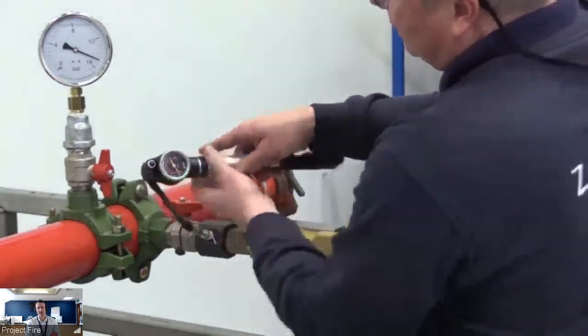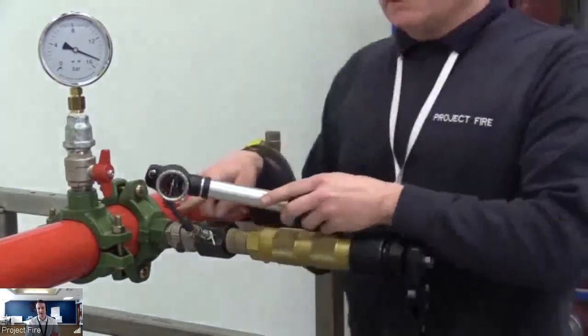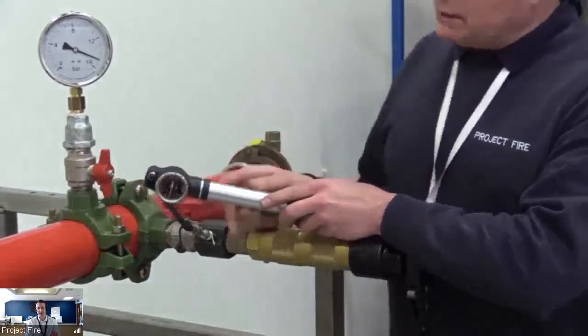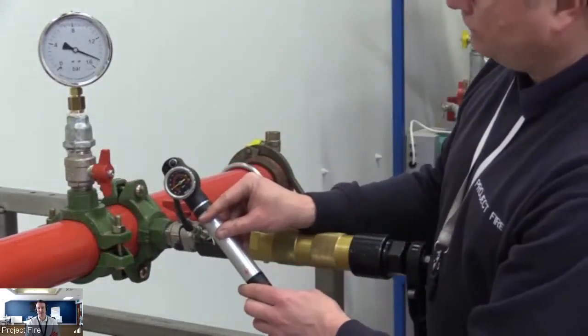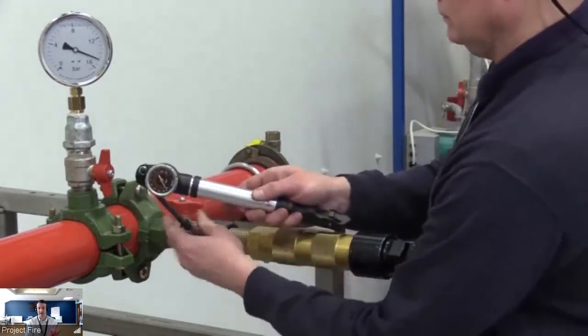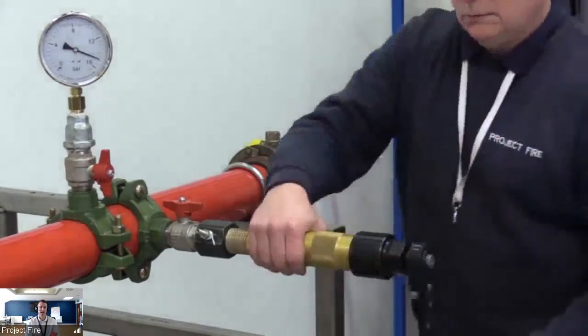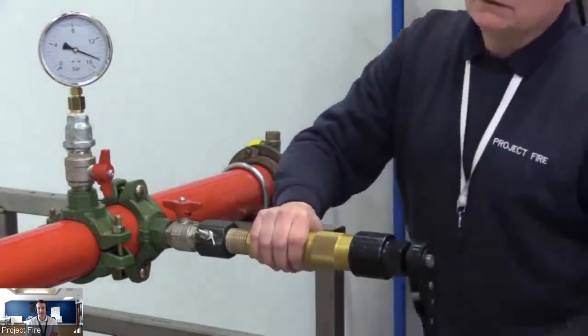So again, what we're going to do now is put the bicycle pump back on, and we are now checking the seal between all of the components. So we're checking the fitting now, making sure that fitting has been, again, there's a rubber seal around the mech T. Again, we're checking that is all in place. Just that little bicycle pump showing that everything is ready.